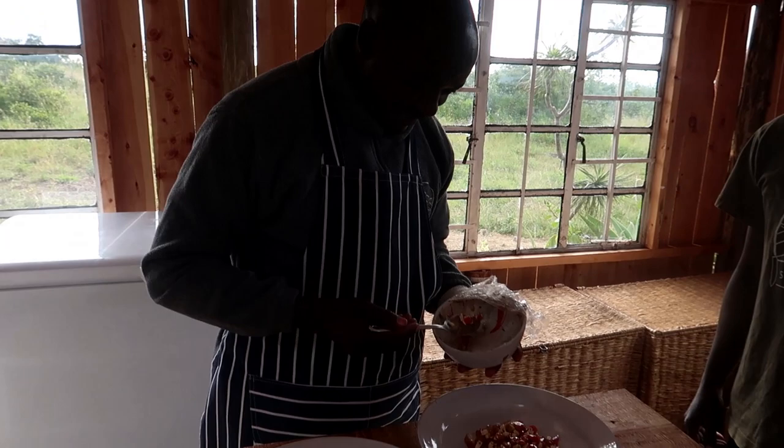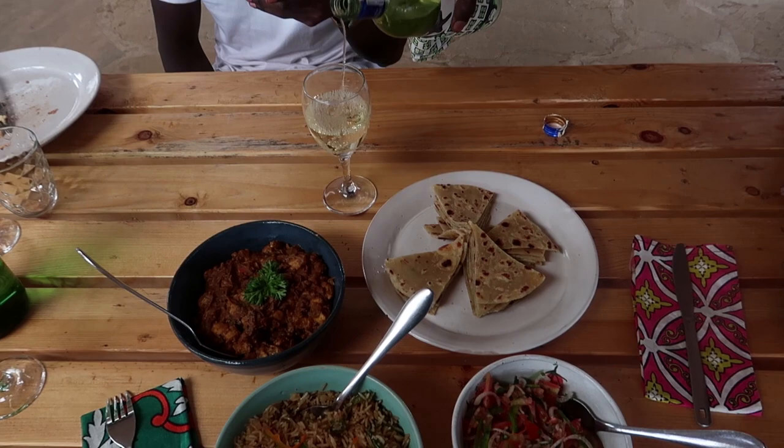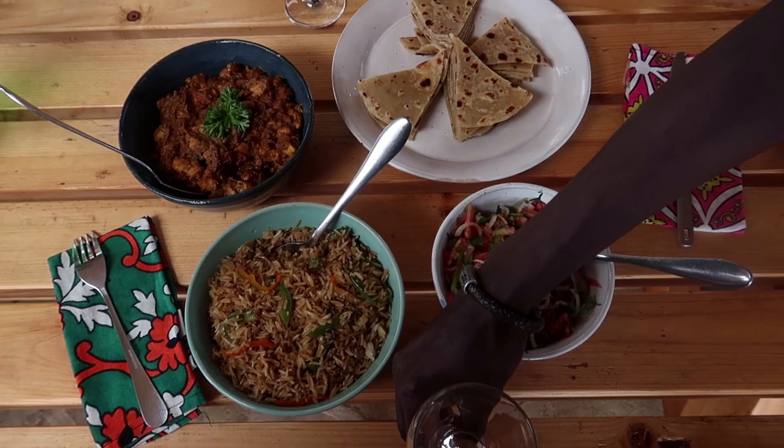So what we're doing is we have the chef Robert, really awesome guy, really awesome chef. We just had lunch. Lunch was incredible. We had chapati, and there was fried rice, and there was a salad, kachumbari.